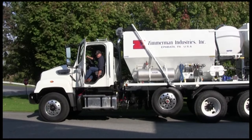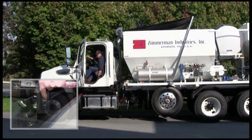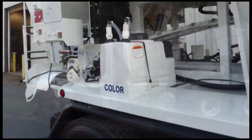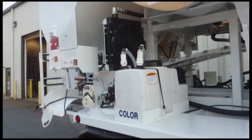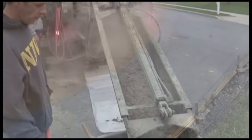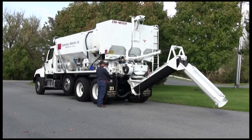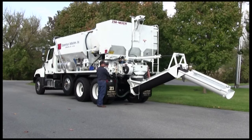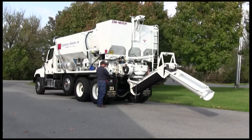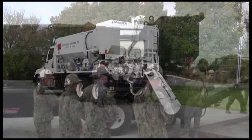The electric recoil tarp option covers and uncovers the aggregate bin without the operator having to leave the cab. Another option is the user-friendly color dispenser, which is ideal for stamping operations or to designate various underground services. Zim mixers come with several chute options, each of which require no lifting or attaching of chutes, a great benefit to the operator over the course of a day's work.